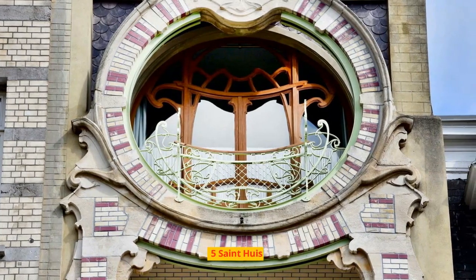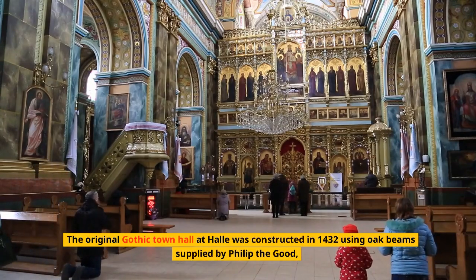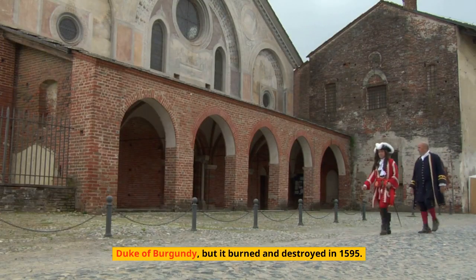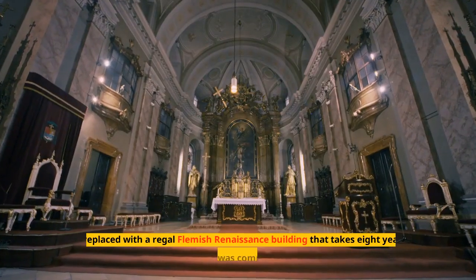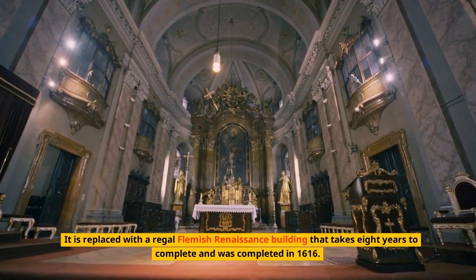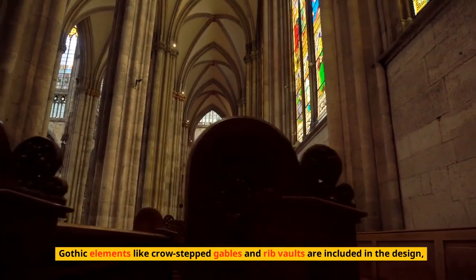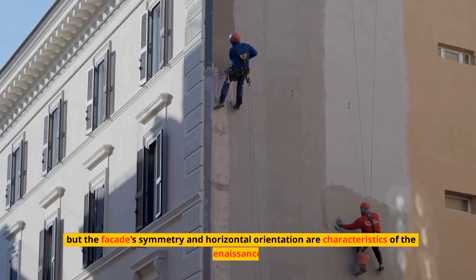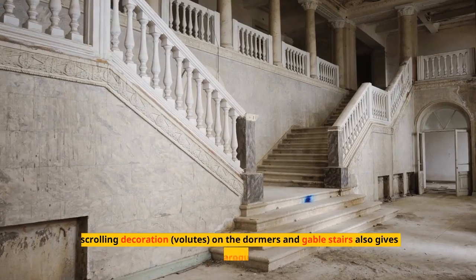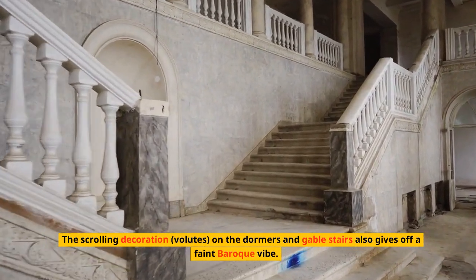5. Stadhuis. The original Gothic town hall at Halle was constructed in 1432 using oak beams supplied by Philip the Good, Duke of Burgundy, but it burned down and was destroyed in 1595. It was replaced with a regal Flemish Renaissance building that took 8 years to complete and was finished in 1616. Gothic elements like crow-stepped gables and rib vaults are included in the design, but the facade's symmetry and horizontal orientation are characteristics of the Renaissance. The scrolling decoration, volutes, on the dormers and gable stairs also gives off a faint Baroque vibe.